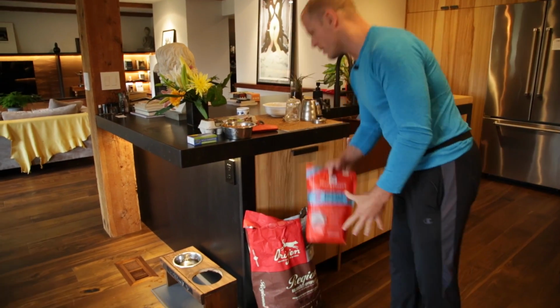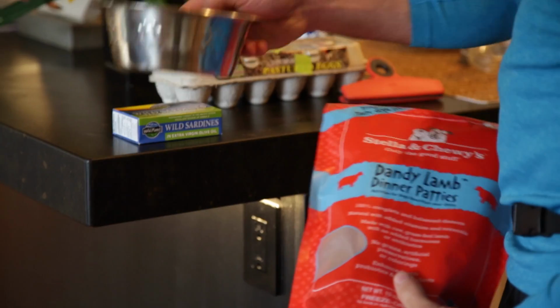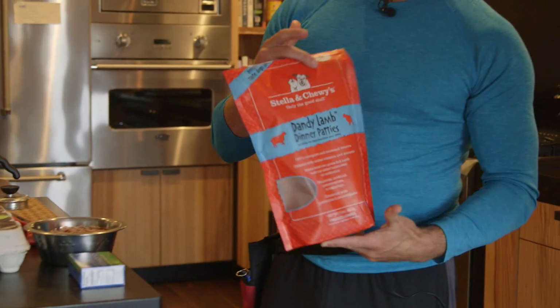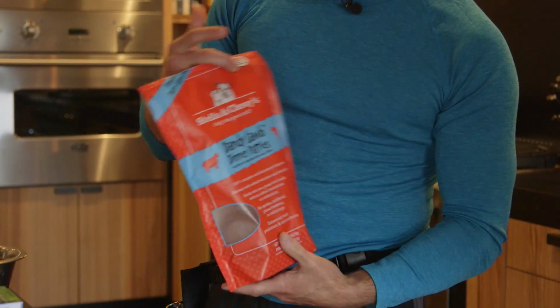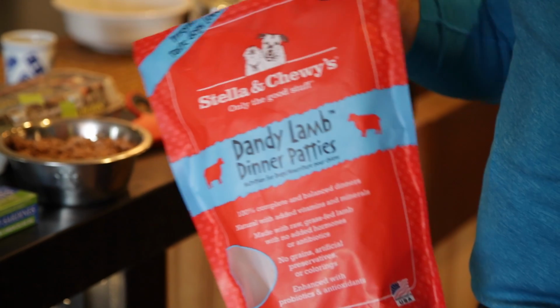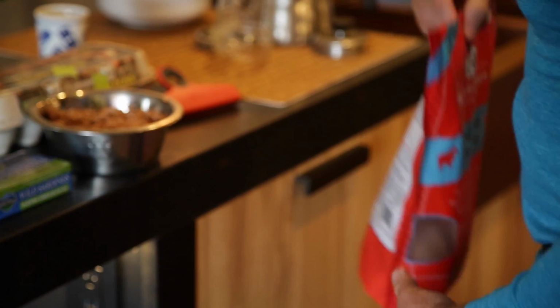And then I will add in on top of this, and I use it as a topper now, so you can see it's on top of the kibble, is Stella and Chewy's. So this is freeze-dried. In this case, it's lamb, which I find the easiest to break up by hand. They have rabbit and other things. And I will put that then on top of the kibble.